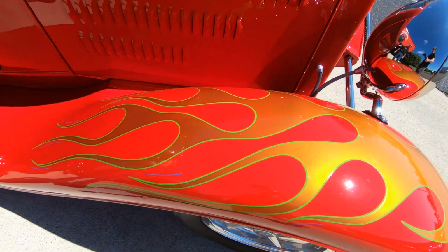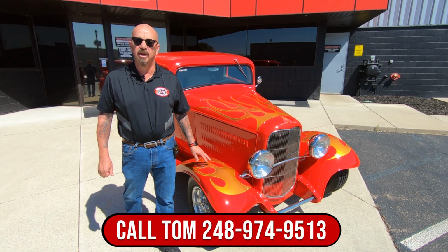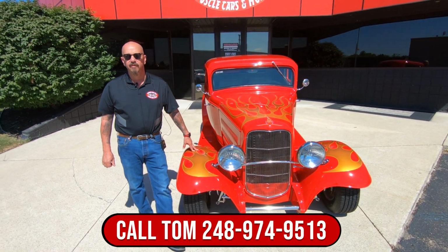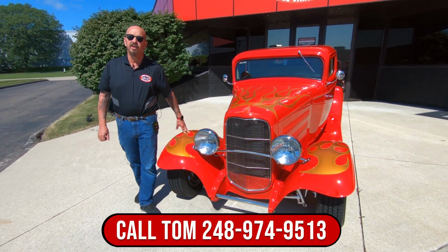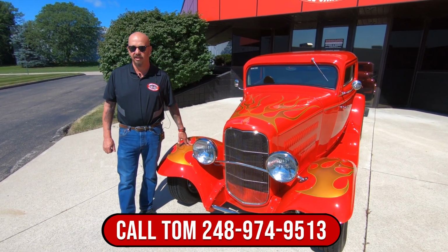Now at Vanguard Motor Sales, we don't do consignment. That means we own this little street rod, so you know we did our homework before we laid out our cash. The first thing that happens to every vehicle here is they go up on the lift and they get inspected. That way we can answer any question you have about it. So call Tom anytime. He'll tell you all about this beautiful ride.